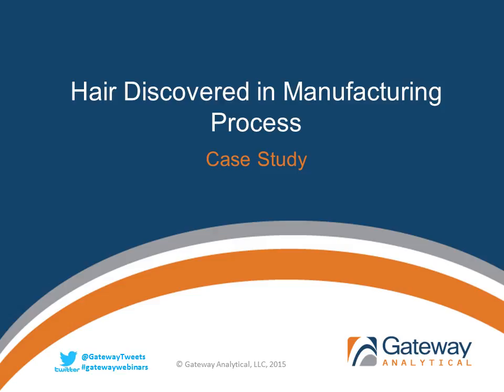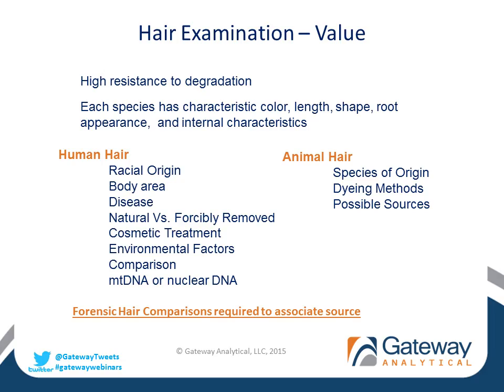Okay, so this case study involves the manual analysis method of microscopy, but we are going to go one step further in performing an analysis of an unknown hair. Hair can be persistent in some processes because it has a high resistance to degradation. When an unknown hair is received, we can tell a variety of information from it in order to assist us in its identification. Some of these properties that we can look at are listed on the slide. I won't list them all out.